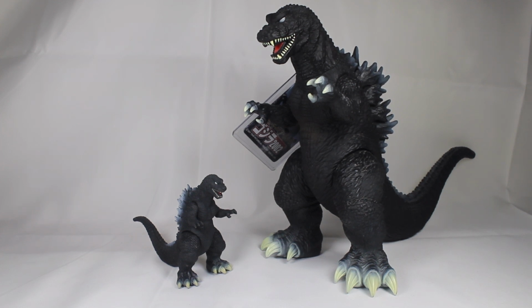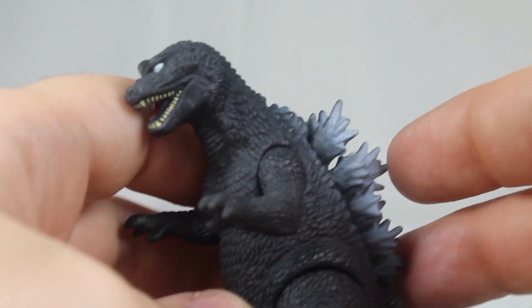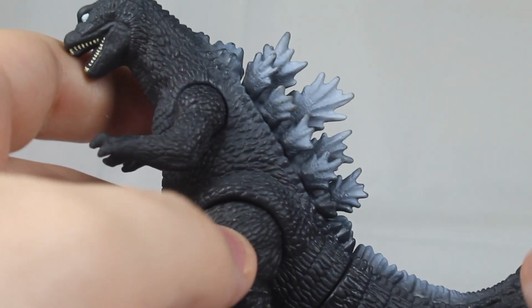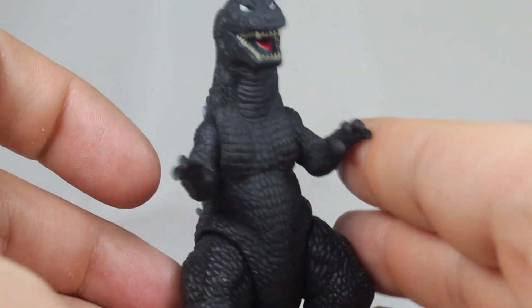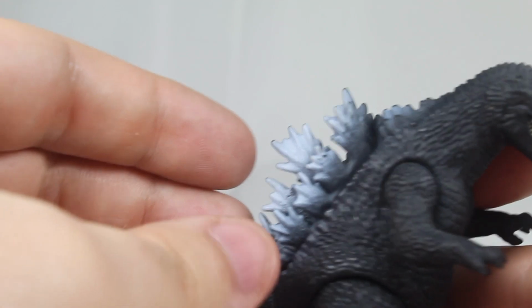So today, obviously, we'll be looking at both of these figures, and at first, we'll talk about the small boy. GMK Jr. over here is essentially just a tinier version of the big figure that we were just looking at. Literally, the only difference between the two, minus the size, are the painted fingernails. Everything else is pretty much spot on.